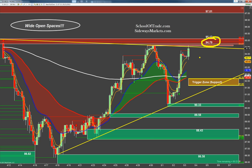What you want to be aware of is these two levels are very important today. 94.79, 95.12. These two levels, very, very important. I say that because this 4-hour candle, which we can see has about 25 minutes left until it closes, if it closes below that 94.79, we know that buyers now have pushed up into a supply zone. Supply enters the market, and now price will gravitate lower.